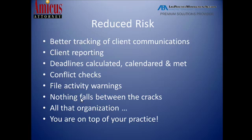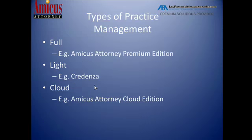But these, in order, are, in fact, at least the top 4, the most common causes of malpractice. You have better tracking of client communications, reporting, deadlines, conflicts, file activity warnings. If there's been no work on a given file over a given period of time, Amicus will just come up and say, hey, you haven't worked on Widgetco in the past month. Is everything okay? You're on top of your practice, and that fundamentally is what it's all about.